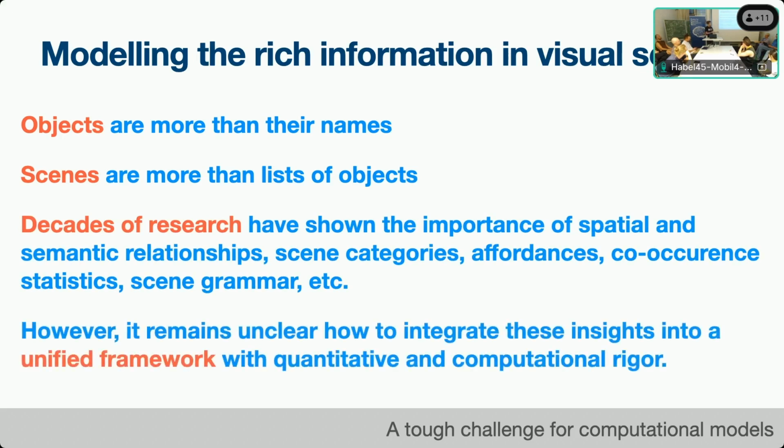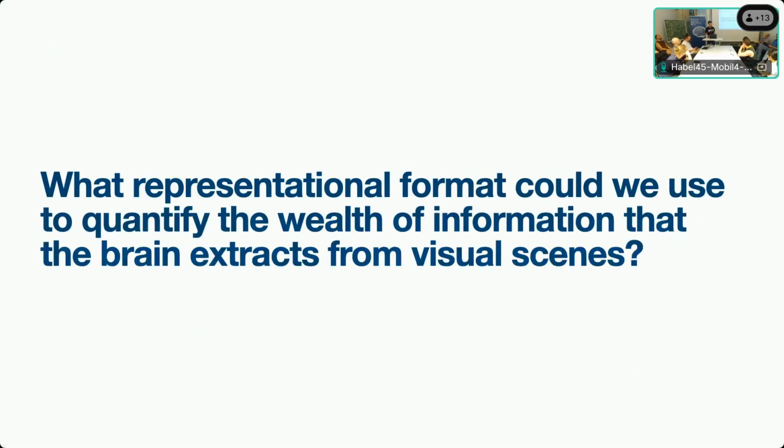But one problem, I think, is that it remains unclear how to integrate all of these diverse, rich pieces of information into a unified framework with quantitative and computational rigor. So the big question is, how can we mathematize all of this information in such a way that we can do quantitative experiments? What representational format could we use to quantify the wealth of information that the brain extracts from visual scenes?